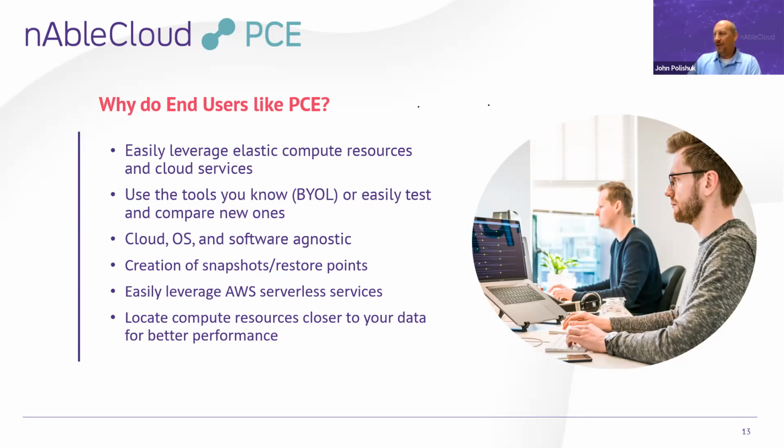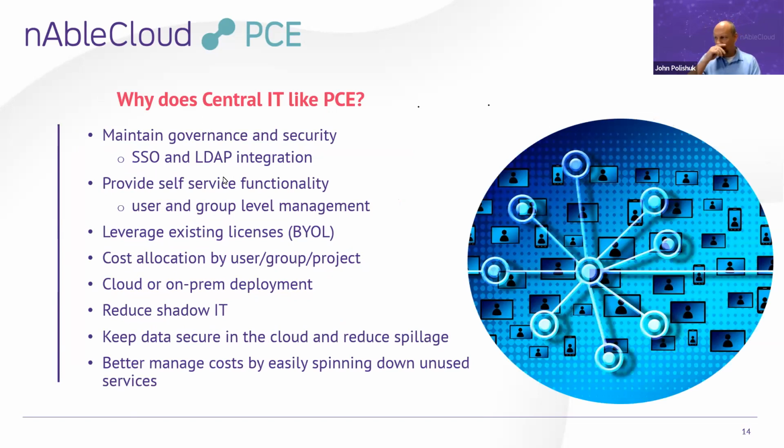The other is having that ability to run serverless services in the cloud, whether you're remote or inside the enterprise. The other is having the compute power close to the data that you're running your AI and your analytics on. It helps with the performance. It also helps with security. And the security will switch to what does central IT like about it. Again, it's very, very secure.